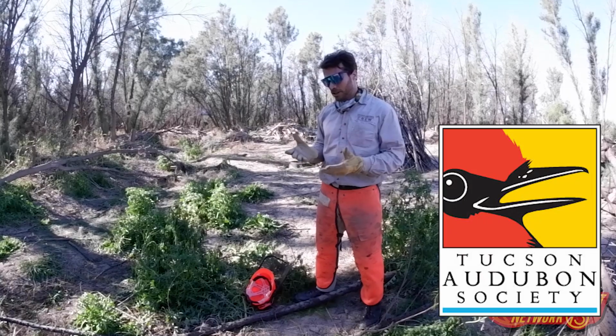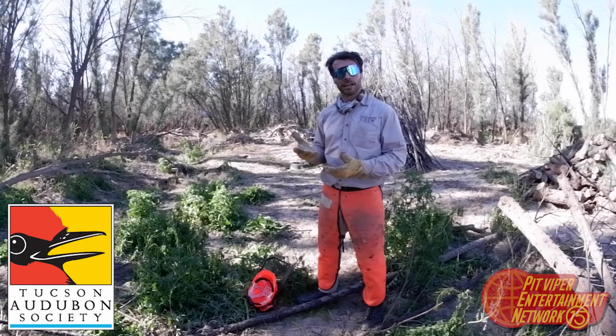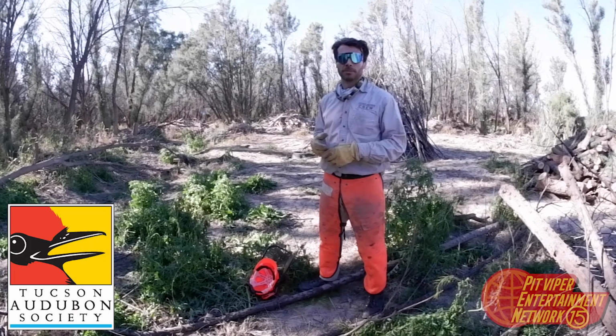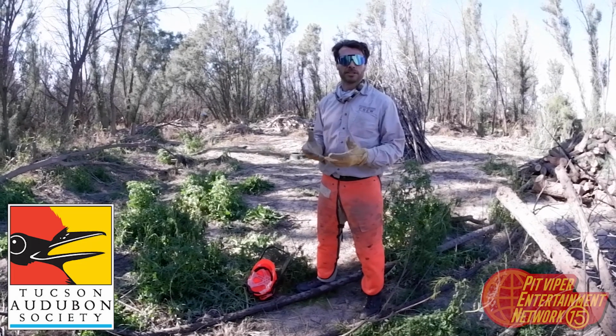Tony is the invasive plant program manager. The main mission of the Tucson Audubon is protecting and conserving birds and sharing that enjoyment with the community. Invasive plant management is probably the number one activity that can be done for conservation. This particular day, we were chainsawing down tamarisk trees. Here's my buddy Paul explaining a little more about tamarisk trees.